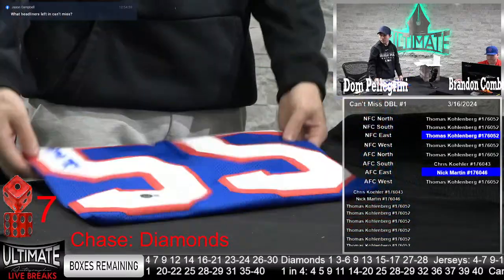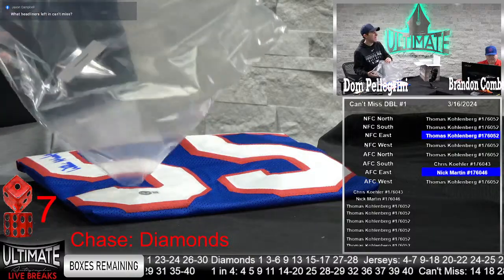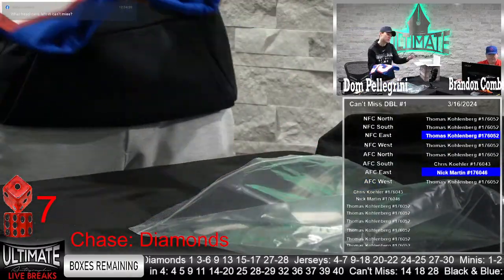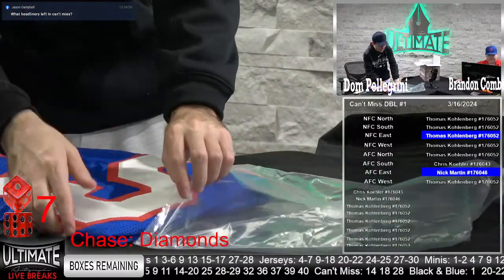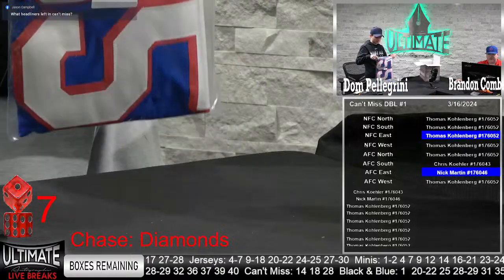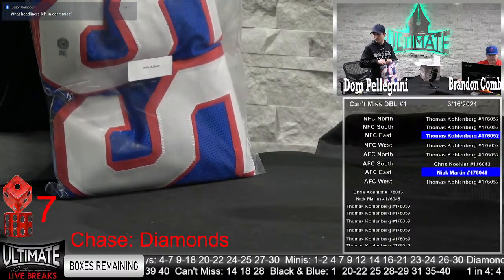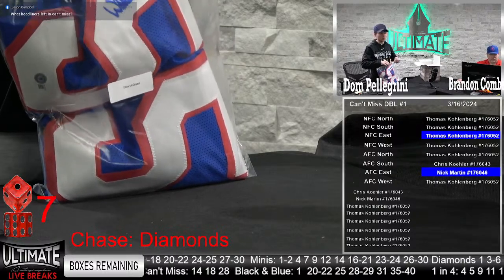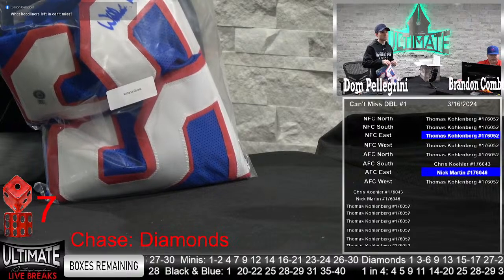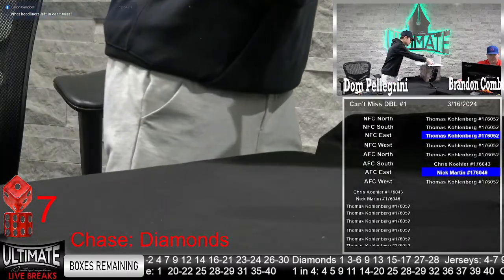What headliners are left and they can't miss? Jerome Bettis and DK Metcalf. Only two headliners left and they can't miss. We have three boxes left. So, three boxes left, two headliners. Pretty good ratio. Thomas Kullenberg just bought out his own can't miss double. There you go. How many boxes left? Three boxes, so the double does not go back up, and we only have a single left then. Yes, sir.